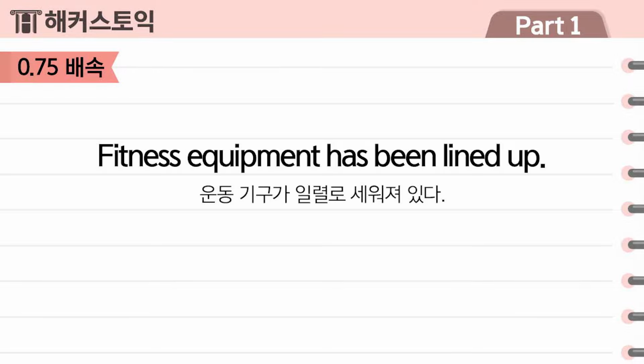Fitness equipment has been lined up. Fitness equipment has been lined up. Fitness equipment has been lined up.